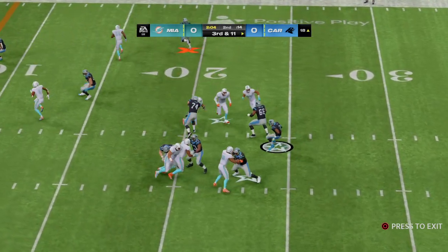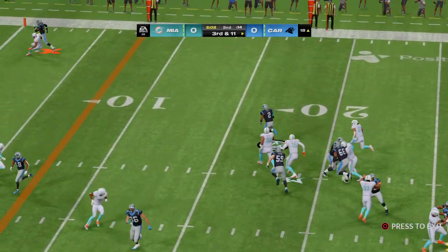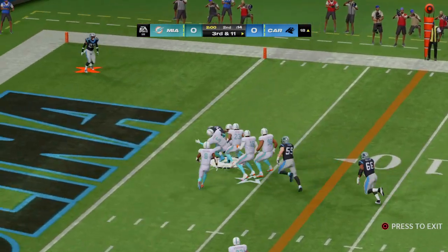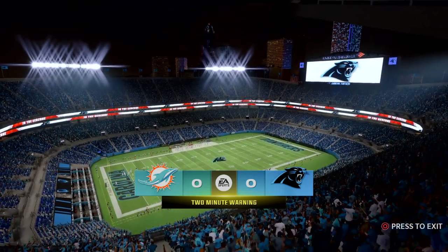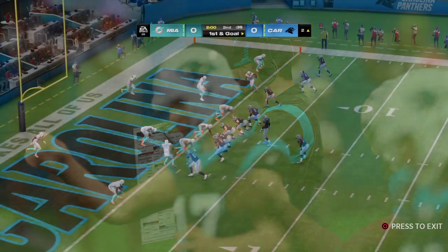Back to throw. Green. And he's got a first down as he's going to be taken down. But a very nice pickup there just in front of the 2-minute warning.